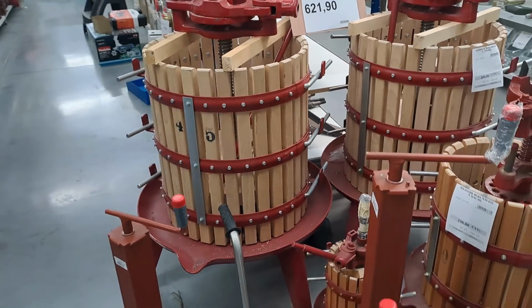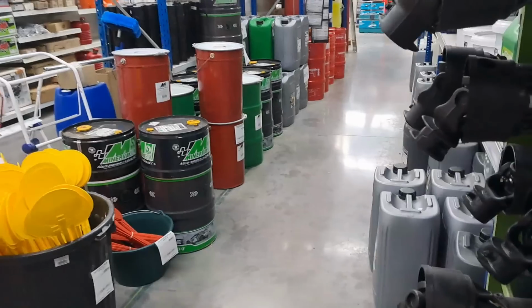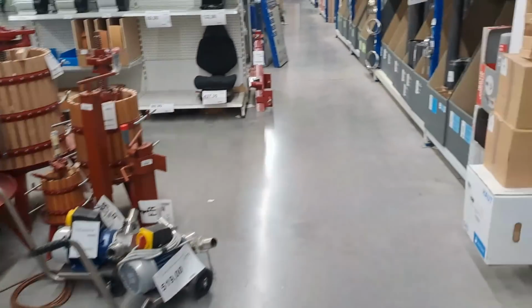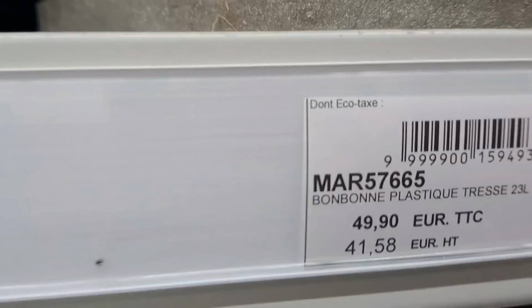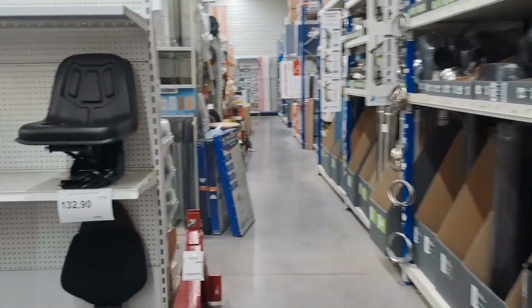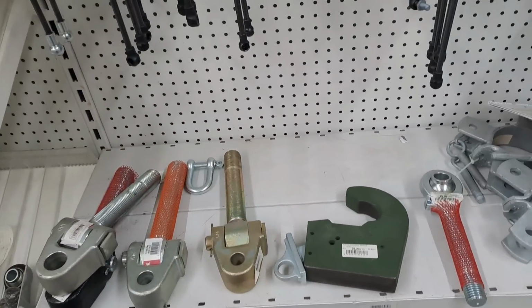Well, in this shop, you can buy yourself a press. You can buy prop shafts. What else have they got? Oil. Oh. Wine things. What are they? Bonbon plastic dress. Bargain. Anyway, where's this tool I'm looking for? Cool, look at them.